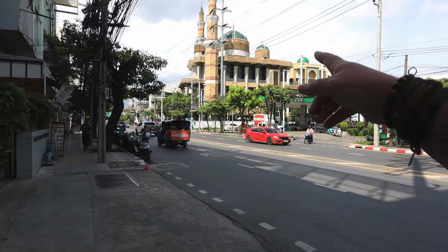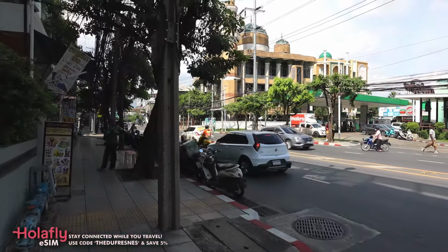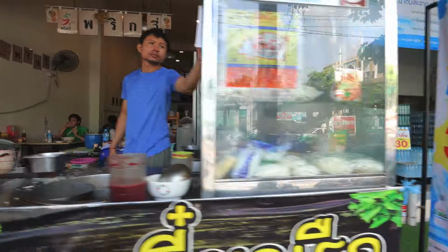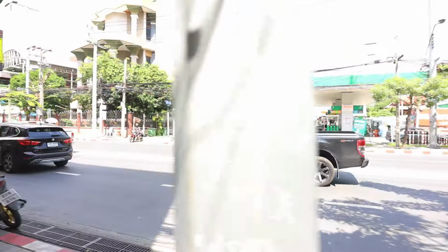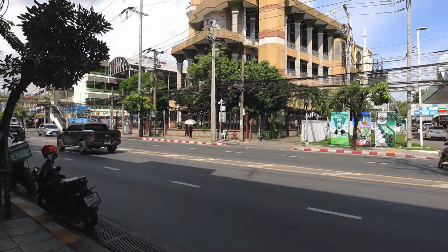Yeah, look at that mosque right there. It's crazy. Cool looking. That place smelled really good. I just ate and it still smells really good. Makes me hungry. It's another gas station over here. Again, being a main road, you're gonna have things like gas stations and stuff on them. Yeah, look at this mosque.